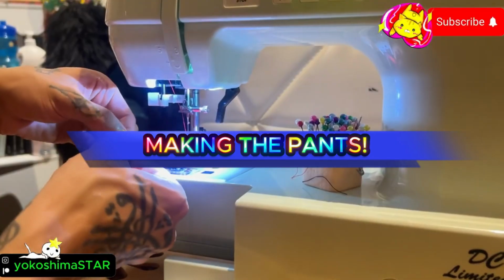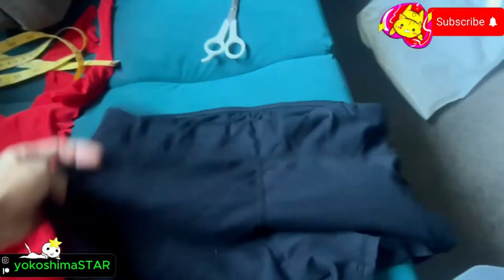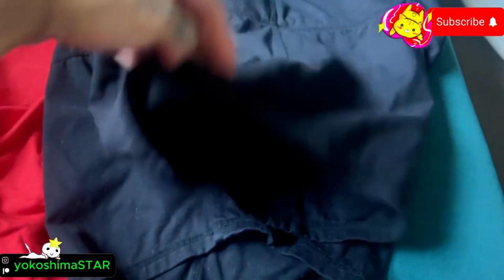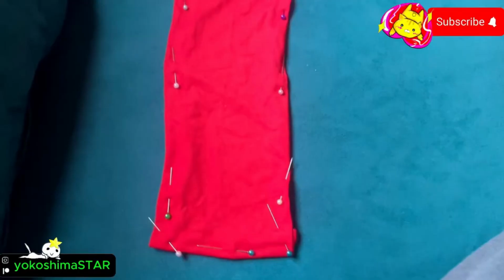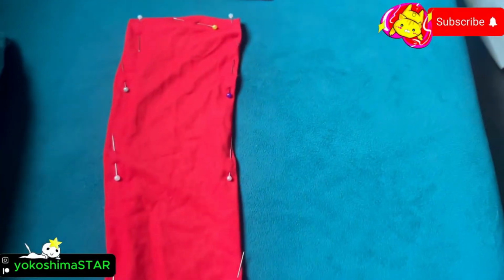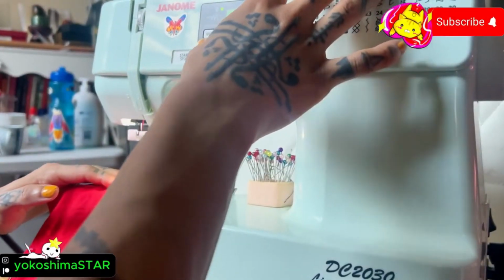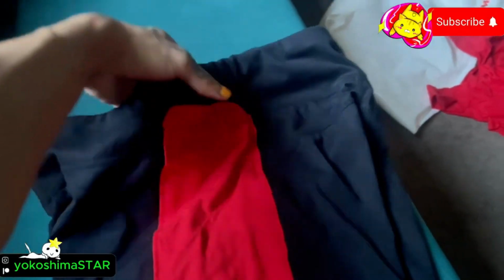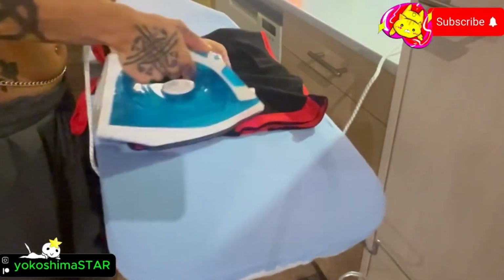But anyways, making the pants, baby. I decided later to make matching pants. To finish the look, I upcycled a simple pair of black pants, and I added oversized red strips as dramatic pockets because I always carry a lot of things with me, and it's super handy and super cool, and obviously super useful. It was a simple touch, but it balanced the top beautifully.